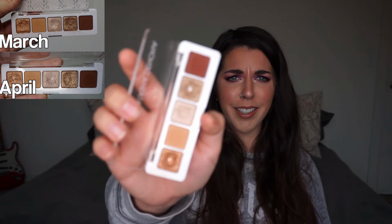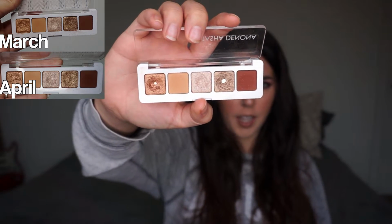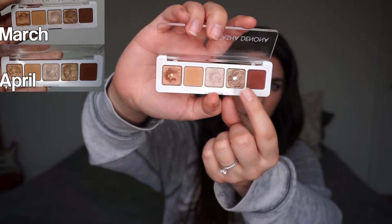I hit my 10 uses, and then yesterday I was reaching to do my makeup again, and I hit pan in that. So I hit pan in this one after 11 uses. Now everything else is just progress.